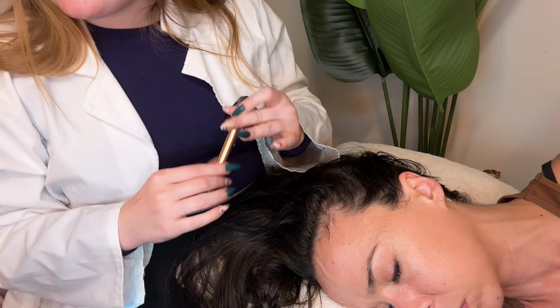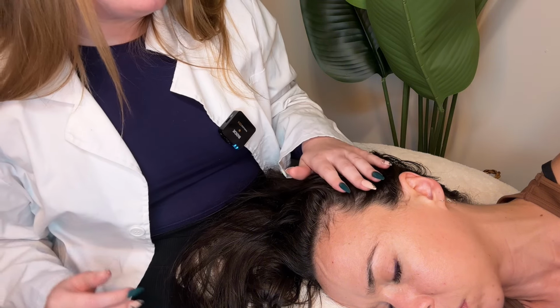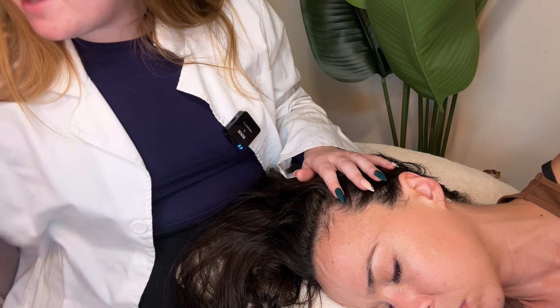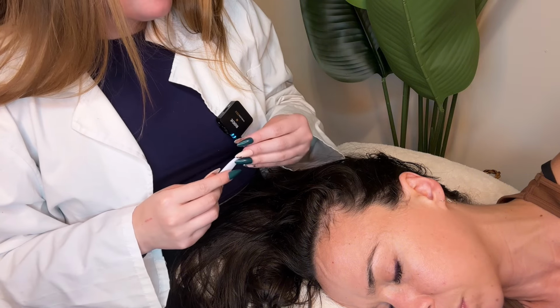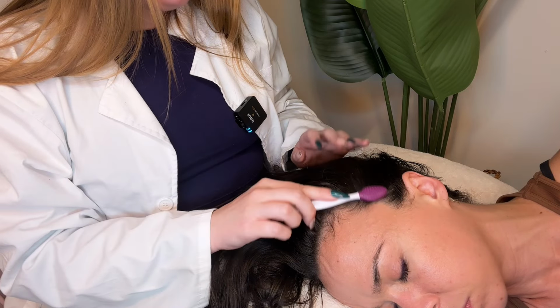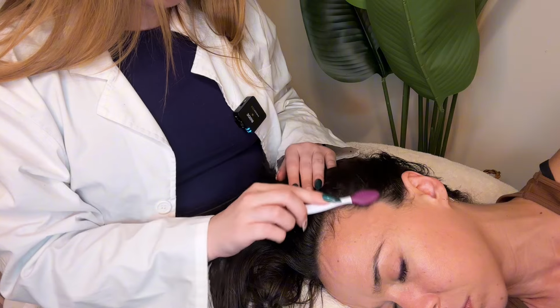Alrighty, Katie, we've passed that test. You passed with flying colors, which is always a good sign that you have a feeling of sensitivity in your scalp. We are going to move on to another test. I'm going to be gently pressing into your scalp with a tool, and you're going to let me know how many times I run it through your hair. For example, this could be once, twice, or three times.